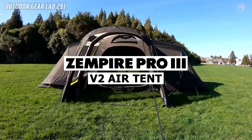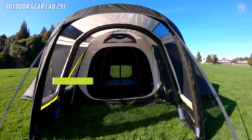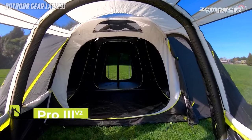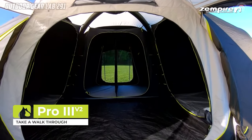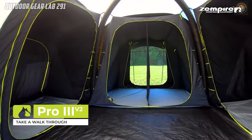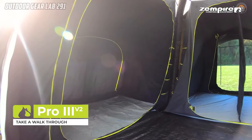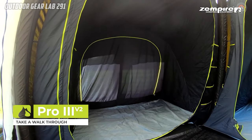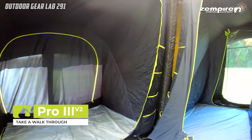Zempire Pro Roman 3 V2 Air Tent. Have you ever dreamed of the ultimate family camping experience? Look no further than the Zempire Pro Roman 3 V2 Air Tent, a pinnacle of innovation and comfort in the world of outdoor shelter. Imagine arriving at your campsite and effortlessly setting up a fully inflatable tent that's spacious enough for your entire family. The Pro Roman 3 V2 isn't just any tent. It's designed with large families in mind, offering a haven of privacy and luxury amidst the wilderness.